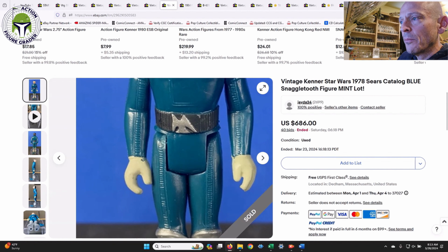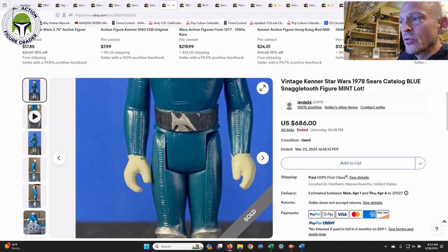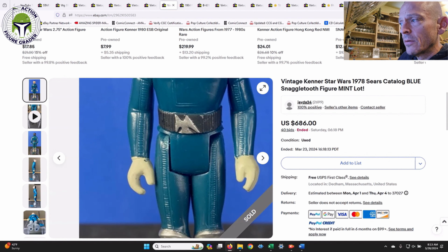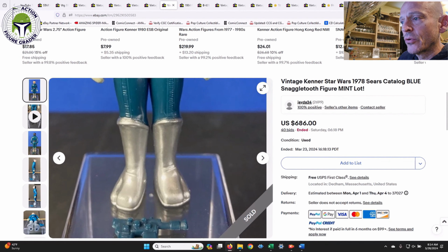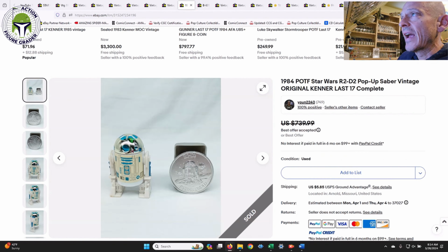The only thing you can really complain about, again, is one little factory overspray on the wrist for the blue color and a couple of very minor nicks to the hand. I think that gets an 85, but again, make sure you send in the correct blaster, because that is not the correct blaster for blue Snags.